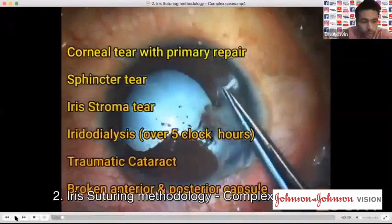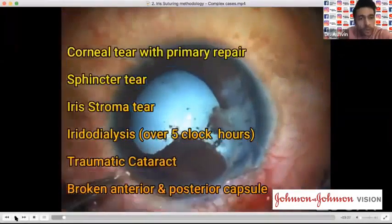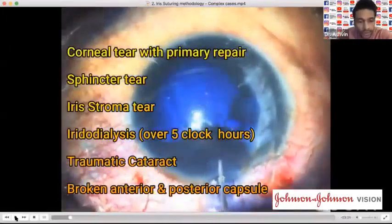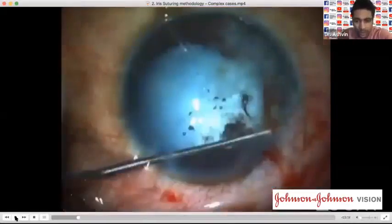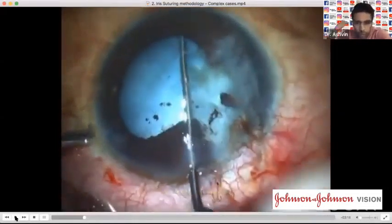Okay, so this case basically had a corneal tear, sphincter tear, an iris stromal tear and an iridodialysis. Along with that, there also was a traumatic cataract and an anterior and posterior capsule that was torn. In the interest of time, I'm not going to show you the cataractous part. I'm going to dive in and just show you the steps that probably were involved.